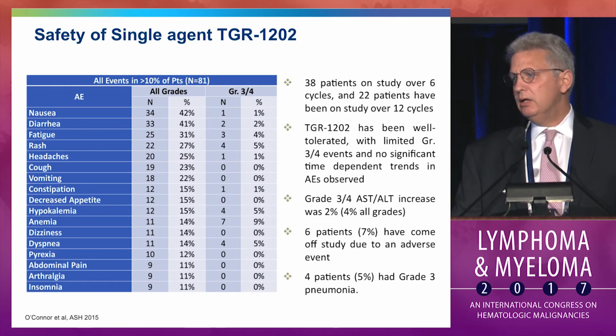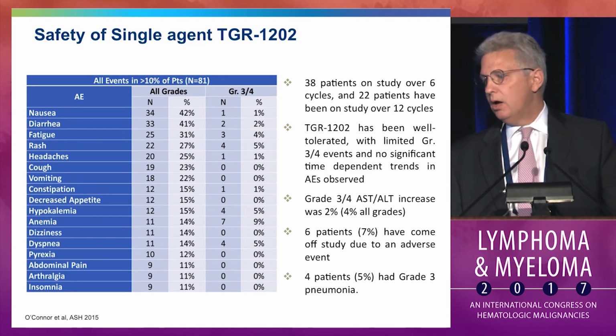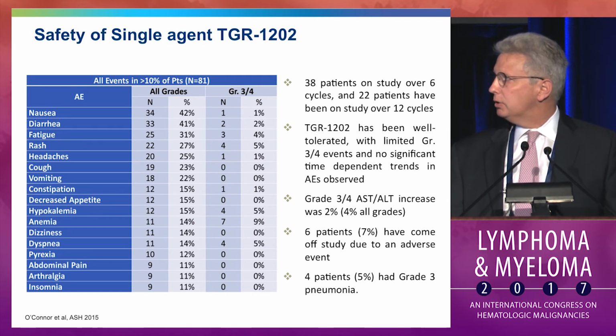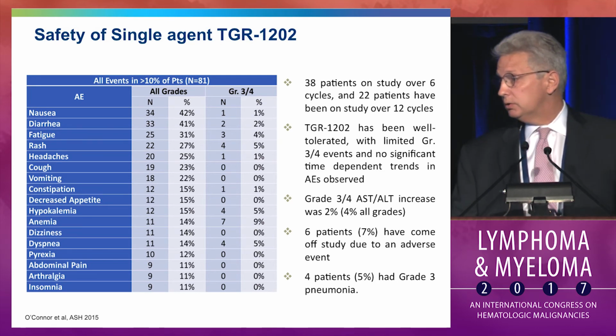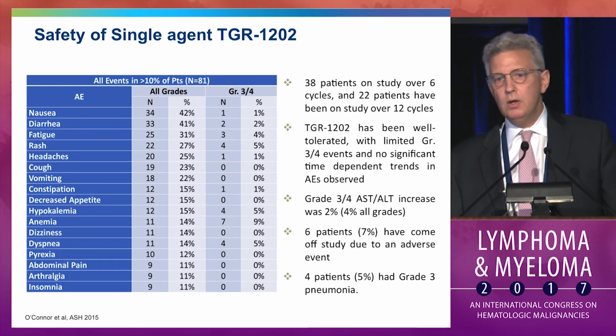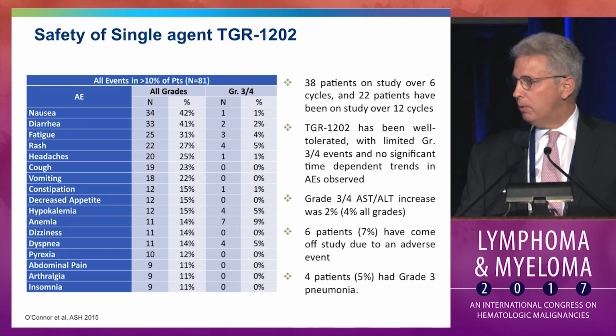This is the single agent toxicity profile or adverse event profile of 1202 in not a pure CLL population, so we have to understand that when interpreting this data. But I think if you look at this, you're seeing that there was very little grade 3 or 4 AST/ALT, and there was very little AST/ALT increase overall, and very little of it was grade 3 or 4. So I think that this is a different drug. We're seeing less of that type of toxicity than we would with the other PI3 kinase inhibitors I previously mentioned.